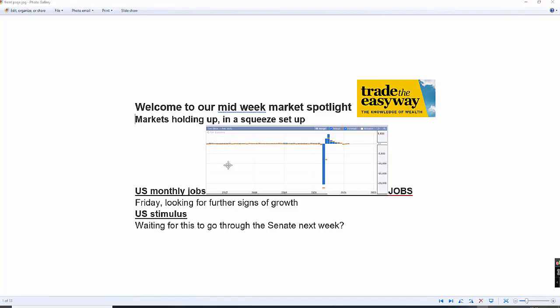I just put this little graph in here. This is obviously the COVID shock. We saw this bounce, but the growth in jobs has been slow. So we are expecting a better number on Friday, which I'm pretty sure we'll see, but we need a healthy development, healthy growth if this market is going to be sustainable up here. Biden's stimulus package has got to go through the Senate, and we are potentially looking at another week or so, middle of the month, before that hits us.